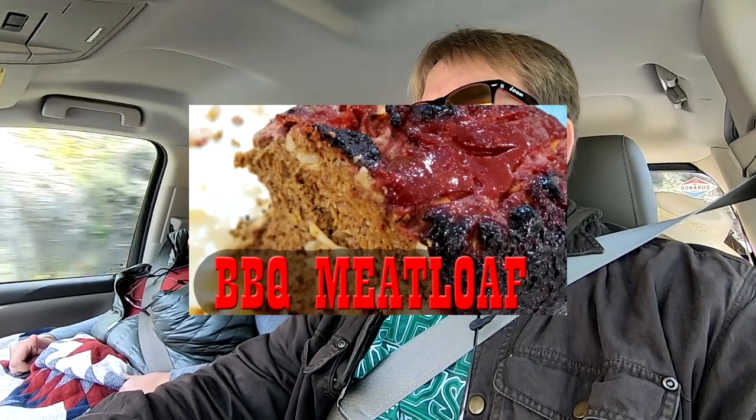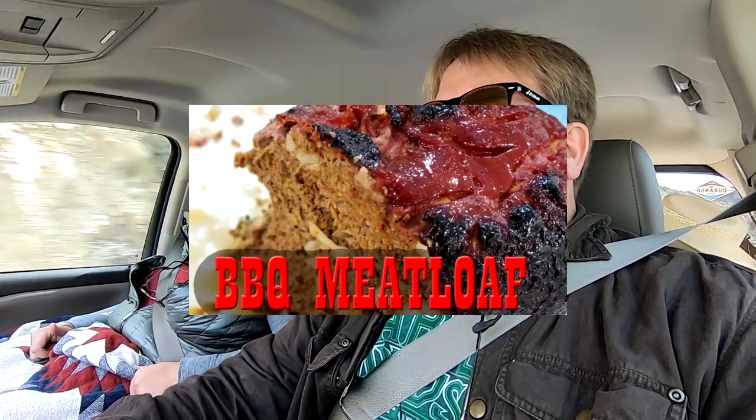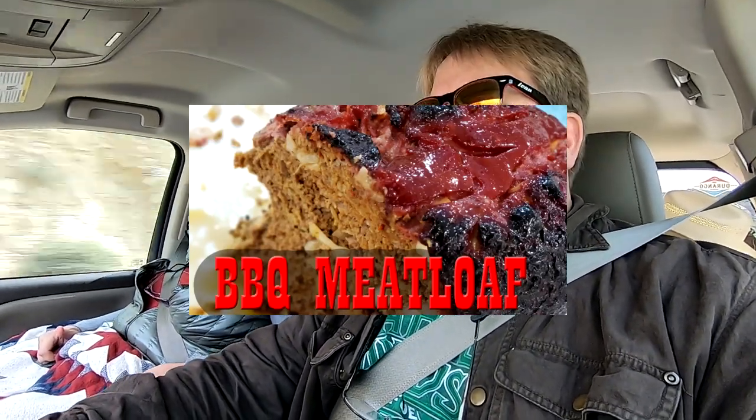But we got a special treat because the meatloaf that we barbecued on the Traeger is great for leftovers. So we actually cut a few pieces up and we're going to grill them up once we get to our destination and have a little lunch. So we'll meet you on the other side.